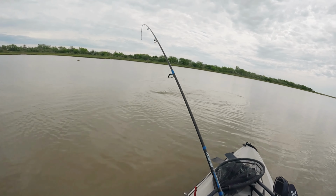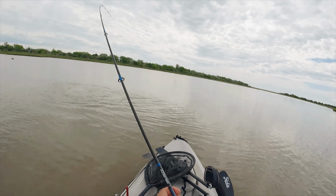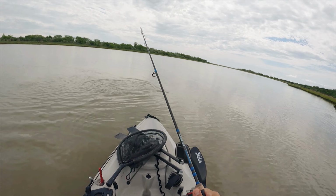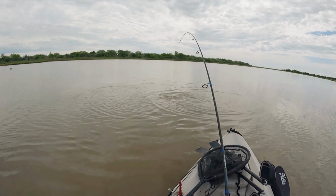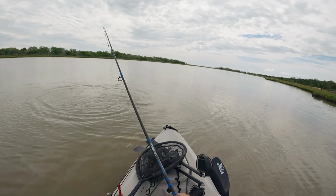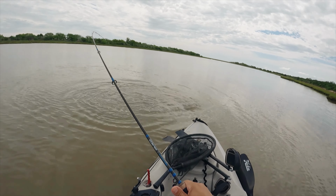He's not giving up. These guys are just cruising the shoreline. I mean, they're not in schools or nothing. They're just singles, just cruising up and down. They're shallow enough to where you can see their backs. But they're just being very, very spooky. The one before this, I just hit him 3 times with the lure right next to him. Spooked, jumped off.